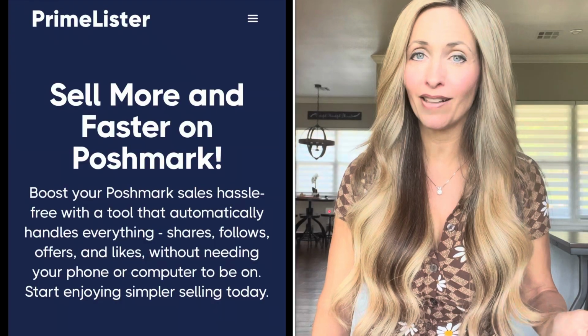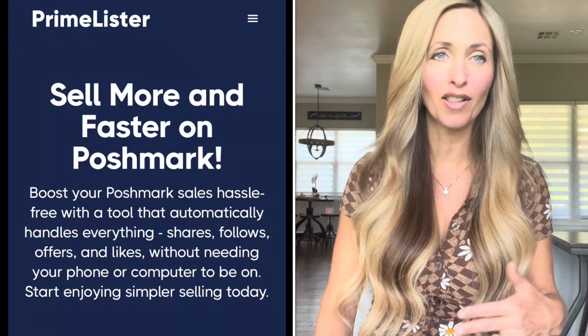On Poshmark, it's critical that you continue sharing, even if you're off doing things all day with the kids on vacation. You want to be sure that you're sharing your closet so that your items are shown in the search results. We're about to go to Louisiana tomorrow morning on a golf trip. I'm going with my husband and we're going to be gone for 4 days. Thankfully, I have Prime Lister to share my closet, send out offers, follow other people, and do basically all of the tasks other than listing for me. So I will continue to have that activity level stay the same.